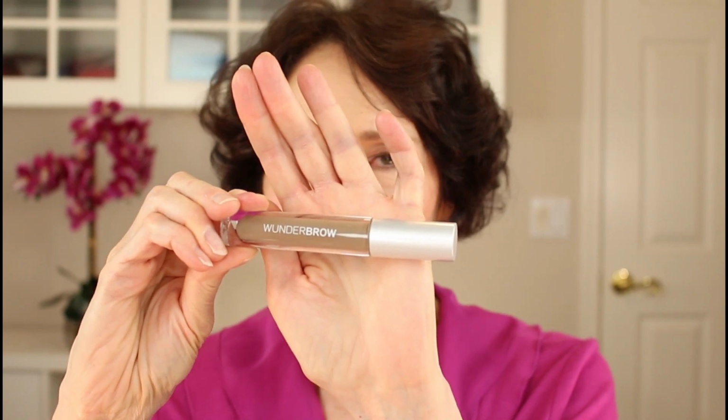This one is called Wonder-Brow, spelled W-U-N-D-E-R, and it comes in a brush format. Let me pull this out for you. And there is a lot of product on that brush, as you can see. So a little goes a very long way.